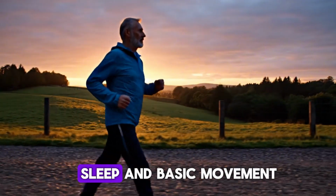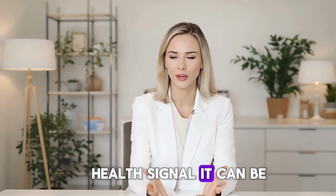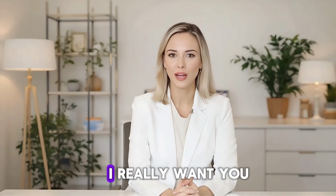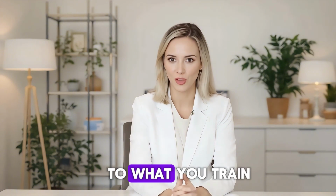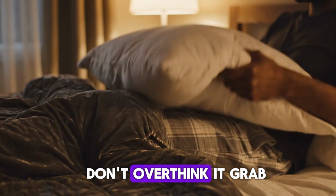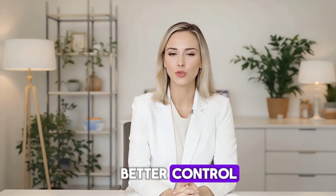Combine it with better sleep and basic movement for best results. And if ED persists, treat it like the health signal it can be. Get real support. And here's the part I really want you to remember. Your body doesn't suddenly stop working after 60, but it does respond to what you train and what you ignore. So tonight, don't overthink it. Grab a pillow, do 1 minute, and let that be your first vote for better control.